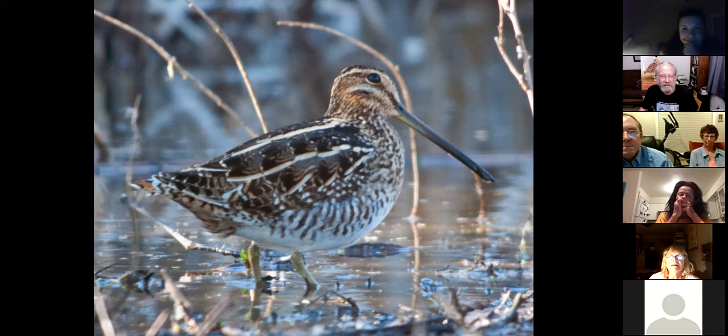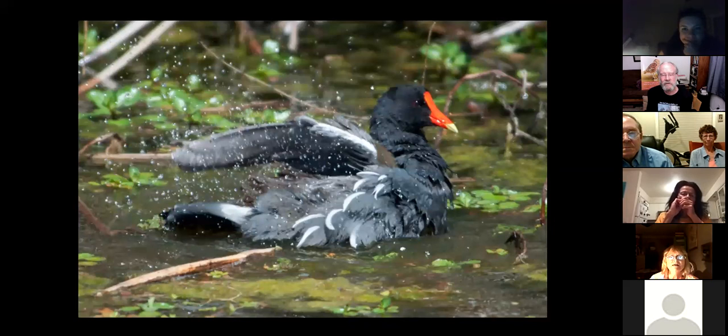Common gallinule. There used to be quite a few of these at Lima Ranch, but they seem to be few and far between now. This one was in the slough between the two ponds there, between the big pond and Leah's pond, I think it is. But they have been coming back. I've seen some in other places also.